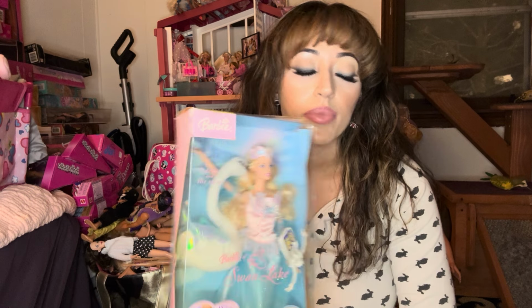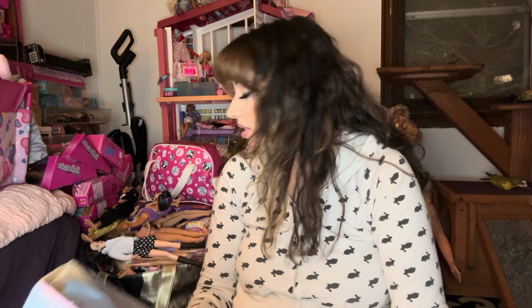Yeah, so I just had to definitely share this with you guys. And I got her for a really good deal. I got her for like $35, something like that, so way below what she's actually worth. Granted, the box is damaged, but I still have seen damaged boxes go for more. So that was a cool find.